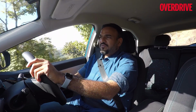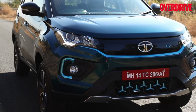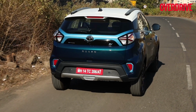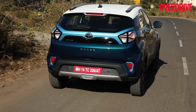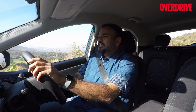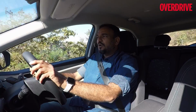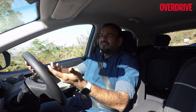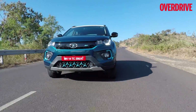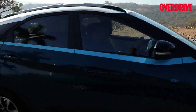The other thing you may have noticed if you've taken a look at the spec sheet is the weight of this car. It's 1400 kilos, and that is because, well, battery packs are heavy. So for most electric vehicles, the biggest problem is the battery pack. It does tend to push up the weight quite a bit. But frankly, 1400 is not so much that it feels heavy while driving it. It feels perfectly normal. If anything, it feels better because all those batteries are sitting in the floor. So like any other EV, the center of gravity is quite low.